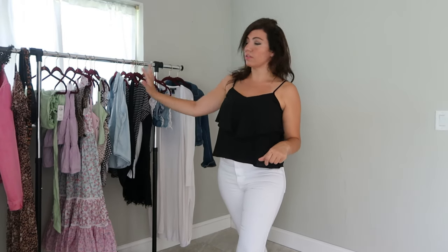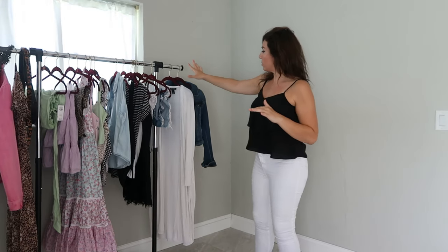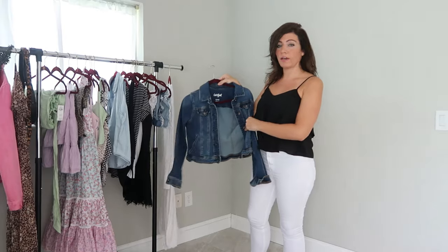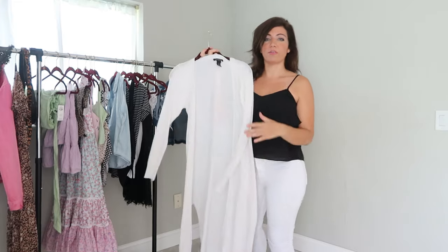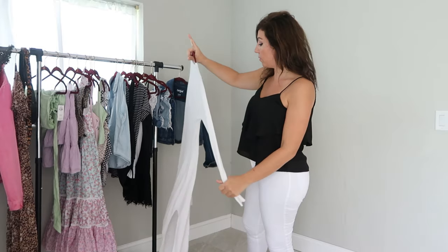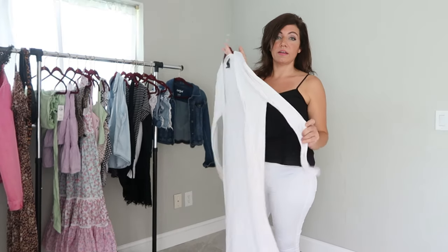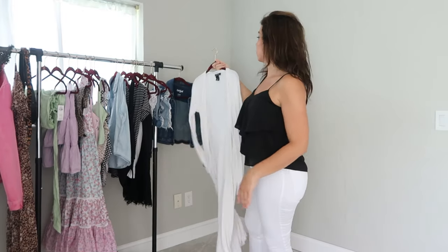This is my neutral side. This is my print side. When you want to do a capsule wardrobe, you want to have some kind of color palette in mind. You really don't have to, but having a color palette is going to get you the most mix and match outfits. For my layering pieces on the neutrals, I have a denim jacket and my favorite cardigan, duster, whatever you call it. I've showed it in so many videos, and I definitely need a new one because I've had it for a couple years now, but it gets me through and I just love this. It's a solid white, super long, lightweight duster.